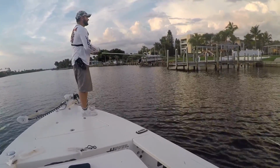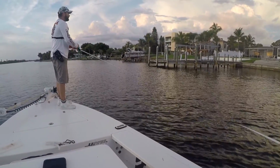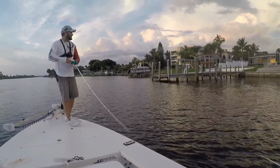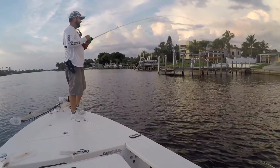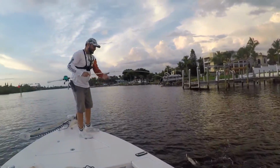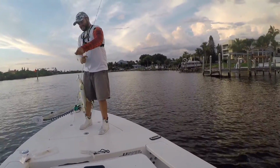They hit it really fast. That was a toad. Oh, they are destroying pilchards up on that wall. There you go. Come on, get them off and throw again at that wall. Two casts, two fish again. Give the people what they want.